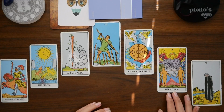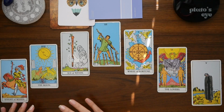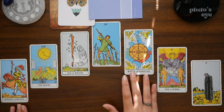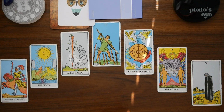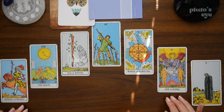We have the Lovers here. This doesn't need to be a romantic situation. Honestly, I feel very much like this is a personal development or business situation, or something where you're really trying to figure something out, and something's going to click, and once it clicks, you're able to harmonize. You're able to harmonize a lot more.